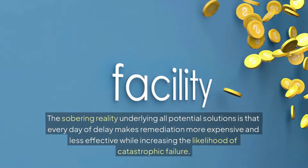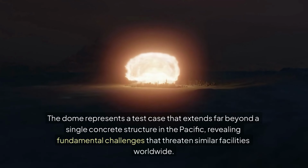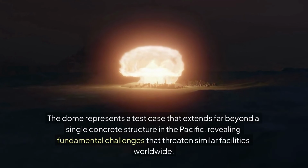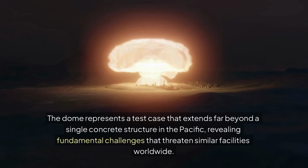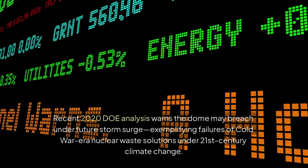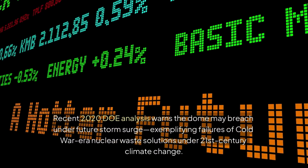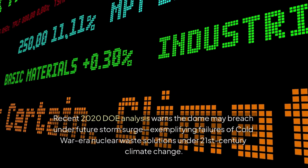The dome represents a test case that extends far beyond a single concrete structure in the Pacific, revealing fundamental challenges that threaten similar facilities worldwide. Recent 2022 analysis warns the dome may breach under future storm surge, exemplifying failures of Cold War-era nuclear waste solutions under 21st century climate change.